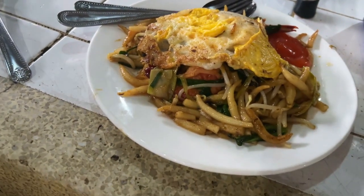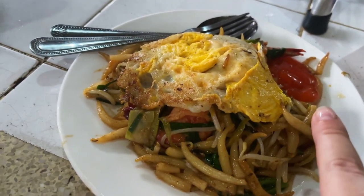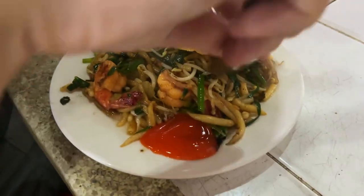But I bloody love a good market. I don't love seeing the turtles. I don't love seeing the octopus. But otherwise, I love it. Okay, so this is the food that's arrived. It's noodles with seafood and egg. I'm pretty sure that's going to be spicy sauce, so I don't think I'll be having that, but it looks good.